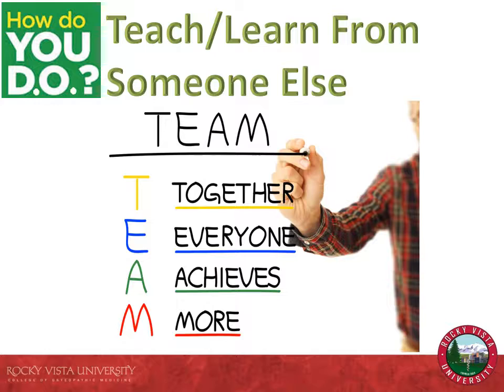In my opinion, this next skill is one of the most important, but also one of the least utilized effective tools. Many of you are probably thinking, oh, I am not a group studier, I don't like working with other people, and that is totally okay. I'm the exact same way.